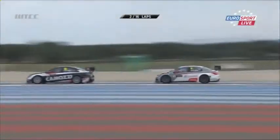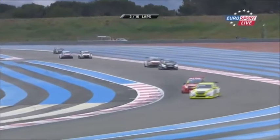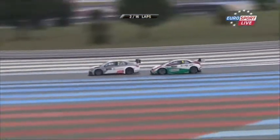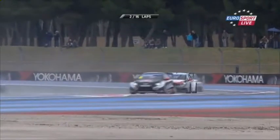Sebastian Loeb right behind him, and Loeb is coming through the field like we expected him to do. You know, he's attacking like a real hunter at every corner, and Lopez on the inside of Montero. Again, Citroen's experience and their testing mileage is paying off. He's got the traction to put in the move. Yeah, and a really great start of Rob Huff.